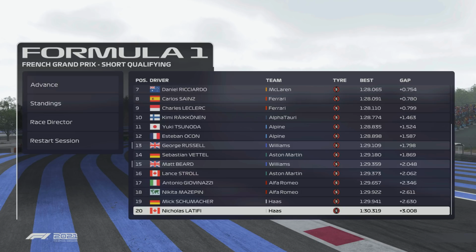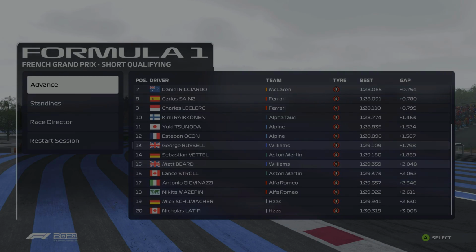But yeah, starting outside the top 10 can often be quite good here in Le Castellet, so we could be watching Yuki Tsunoda maybe now. He's missed out on a podium twice so far this year. Perhaps today could finally be his day. Let's dive in then here to the French Grand Prix.